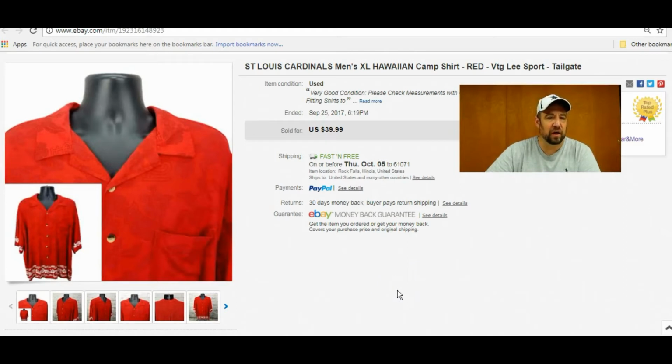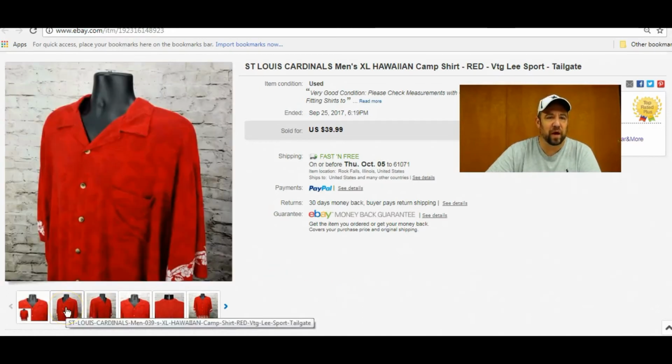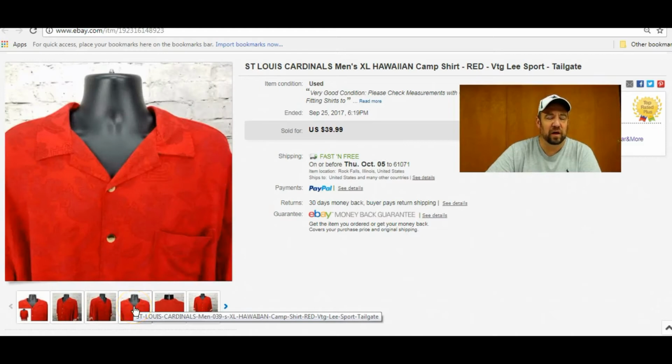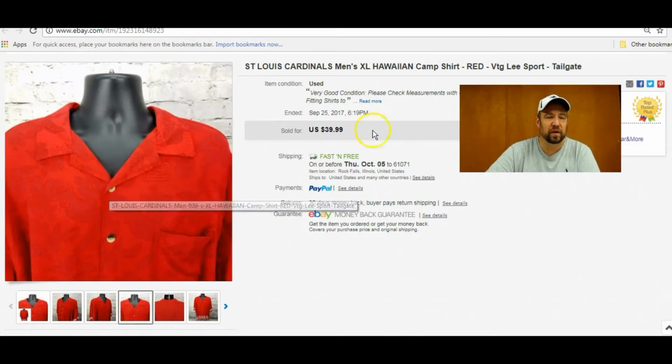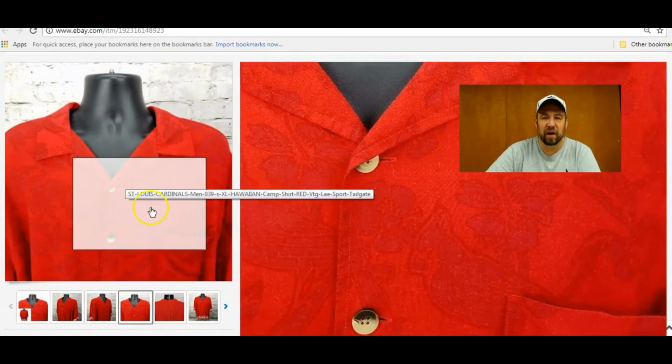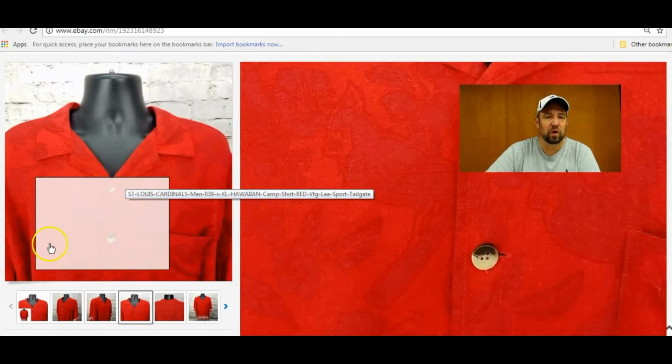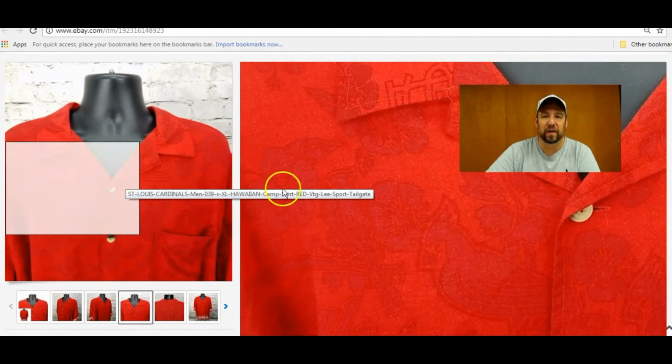Here's a great shirt. I sold this in just a few hours of listing. This is an awesome St. Louis Cardinals Hawaiian shirt. It's kind of hard to tell in the photos. You've got to really zoom in on it. I don't know if I can zoom in here or not, but you can see the Cardinal there. It's got the St. Louis logo and stuff like that. Really neat Hawaiian type of shirt.